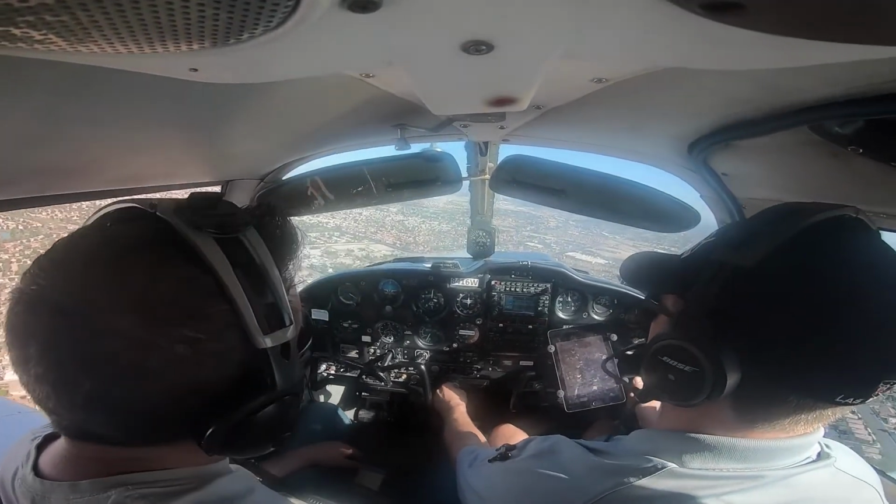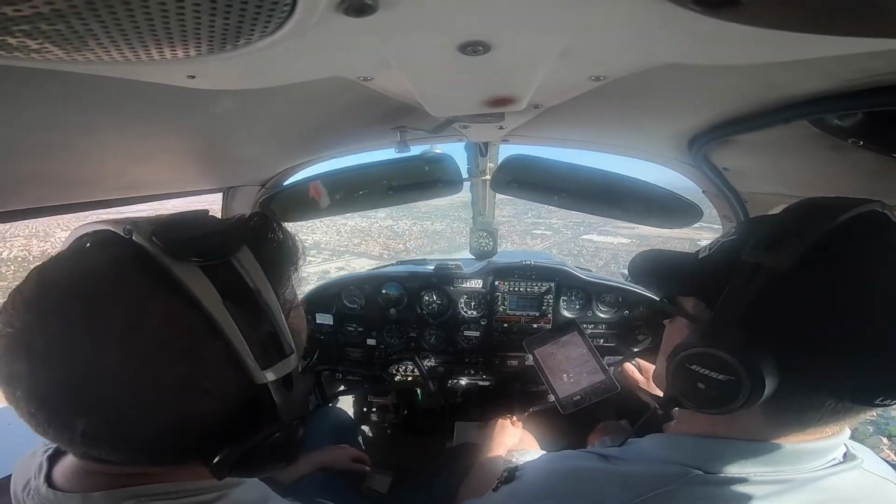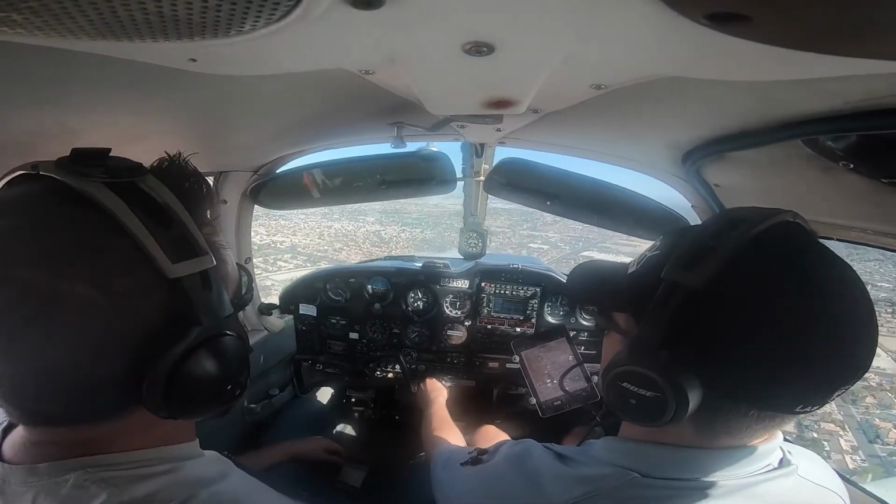Tower, Metro 3, about a mile and a half northeast of Spaghetti Bowl at 2500, landing at the Metro pad. Metro 3, North Las Vegas, the Metro pad is at your own risk.